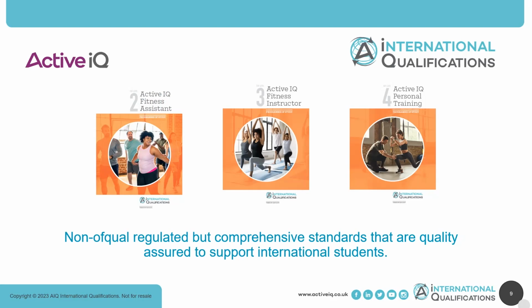The reason we've developed that is because we know that the physical education sector within the educational networks in most countries, especially if we're looking at the Middle East, isn't at the same level as the UK yet, which means there is a demand to get people on to the entry-level qualifications before they move up to a personal trainer, fitness instructor, and then the level 4 personal trainer, which is obviously the most in-demand program in the Middle East, especially.